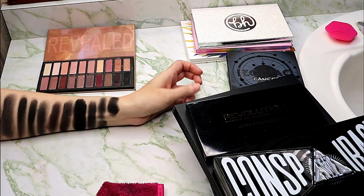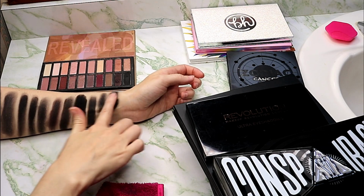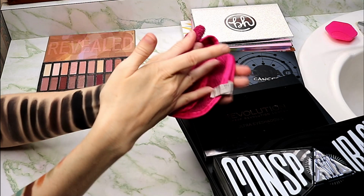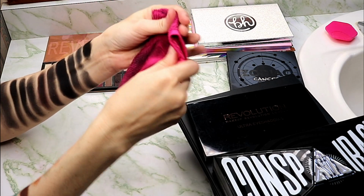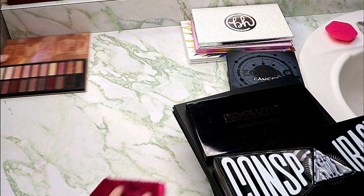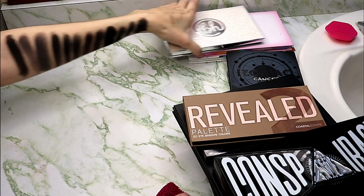It kind of went on more like a satin shade because when I first put it down, my finger was a bit damp. So there's my Coastal Scents Revealed 2. It's also like a brown shaded black. It doesn't look like a standard black shade. It does pull a little bit brown. And I found that there are some black shades that do that. They look more brown or they look more purple.